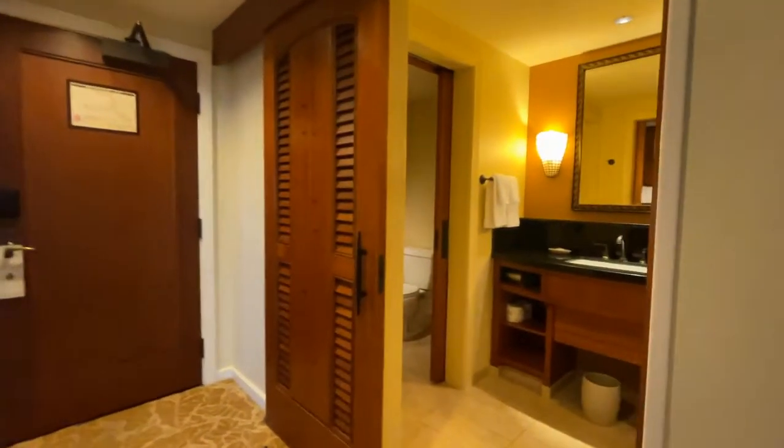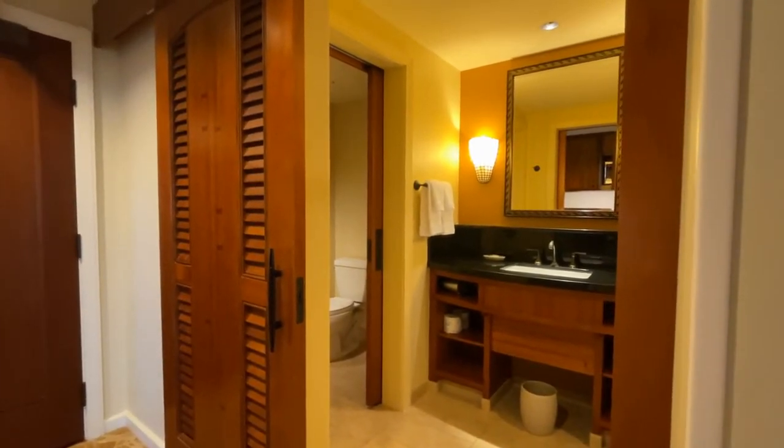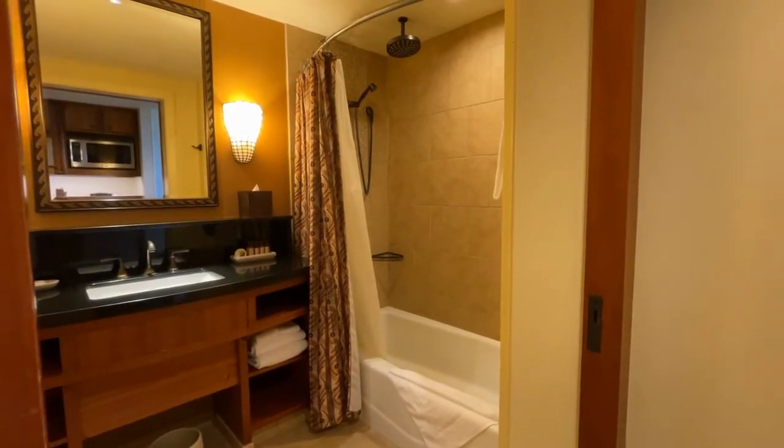And then the bathroom's pretty large with a lot of storage. There's a hairdryer in there, a lot of towels and more towels in the closet. And the bathtub and shower do have a regular nozzle and a rainfall shower head.